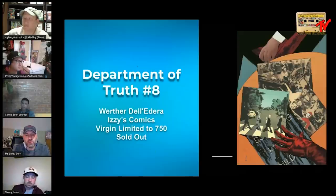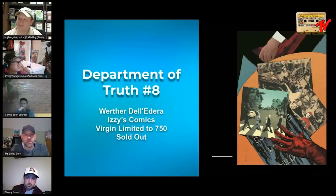All right. Next, we have Department of Truth number 8, the Werther De La Dera Izzy's Comics variant. We've seen a lot of Department of Truth variants, and they're very formulaic. I think Steve pointed that out the last time we had this list. This one has a different vibe to it. One that caught my eye, I thought it was pretty clever. All of us who have seen this have noticed that there's the Something is Killing the Children number 1 sort of stuck in the background there, which is kind of cool. But a book with a different vibe, that was worthy of making the list this week.